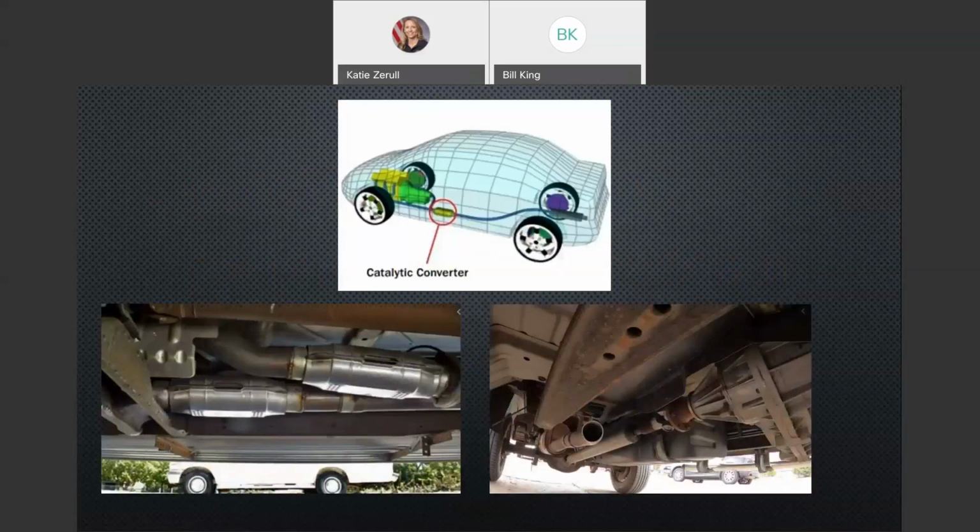Okay, great. And so where would this part be found on a vehicle? They're all typically just underneath. Where exactly underneath the vehicle depends on the make and the model. Some are closer to the engine, some are between the engine and the back, but typically the exhaust coming out of the engine, the first emissions device it passes through is the catalytic converter, and then goes on to the rest of the exhaust system to include the tailpipes and mufflers.